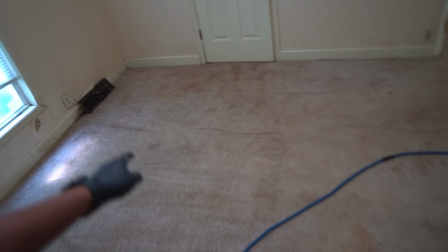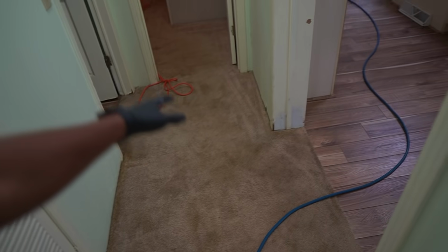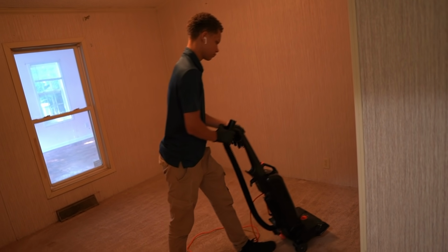We're going to be doing the closet and around the edges. As you can see, I have some spots. Maybe some furniture was sitting here, so it might be rust. Let's go in here and say hey to Cayman. We're going to be doing this hallway also. This room is kind of dark, so we won't be recording here. But Cayman, you want to say what's up to the clean team? And he can't hear me.